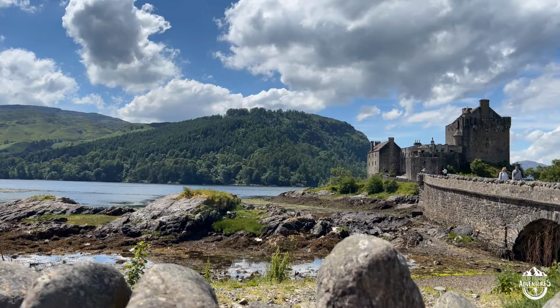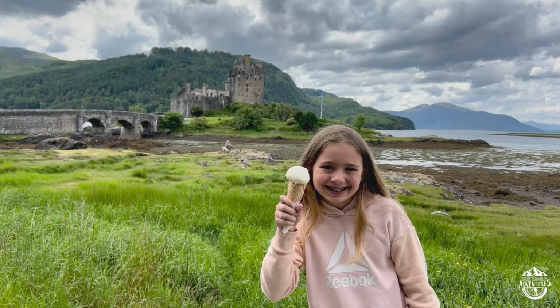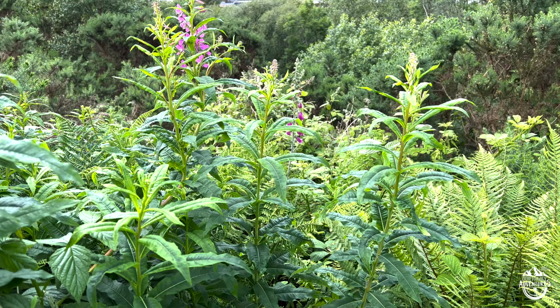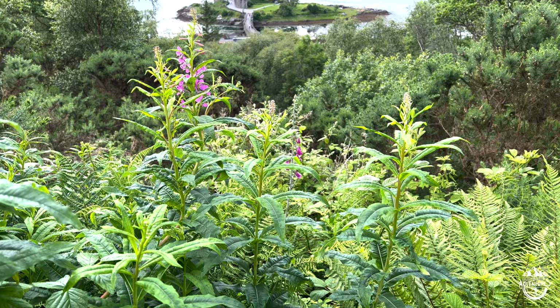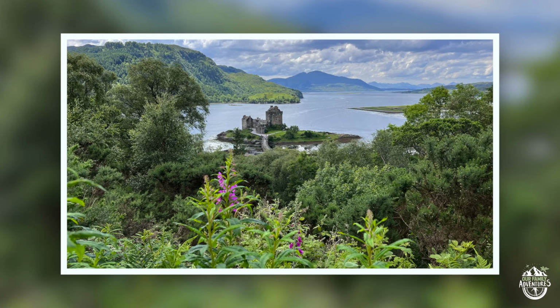We spent almost 2 hours here, exploring both outside and inside, as well as having lunch and looking at the huge gift shop that they have. And then after lunch, dessert with a nice view. There's a cool viewpoint right across the castle up in the hill, and it makes for a magnificent view of Eilean Donan from above.